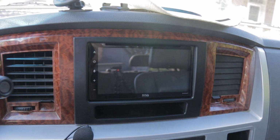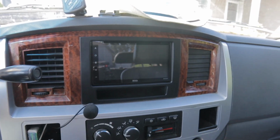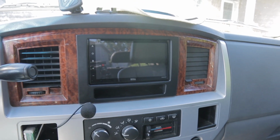And in my opinion, it is way better than buying a whole new dash bezel. So I'm super happy with that. It's a lot nicer than the stock radio. Obviously, it's got a touchscreen and Apple CarPlay, bringing it into the 21st century. Now, what's really lagging behind is the speakers in this truck.